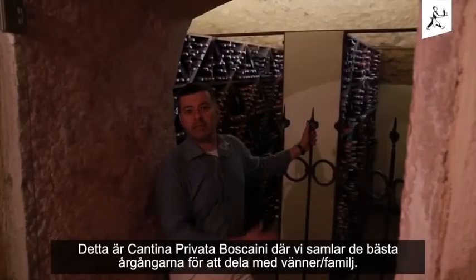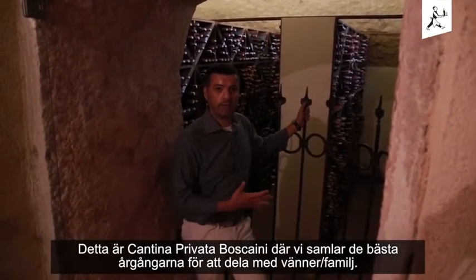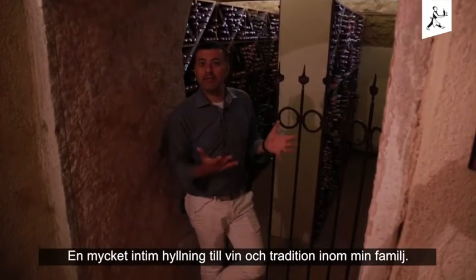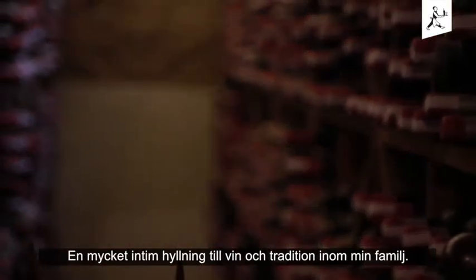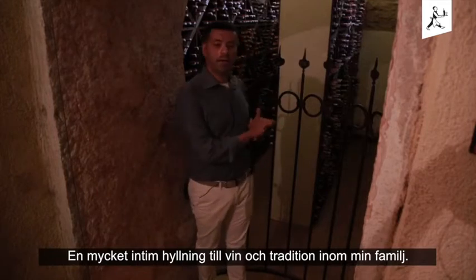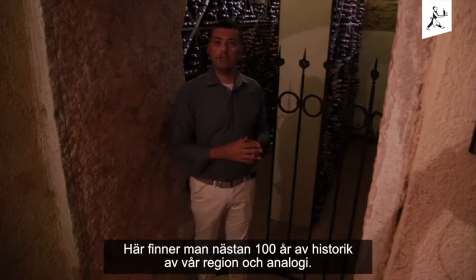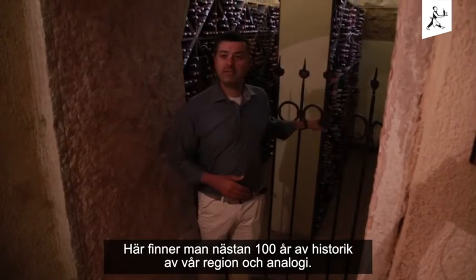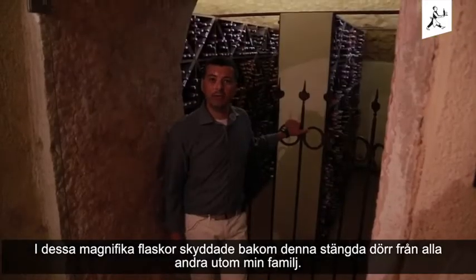This is the Cantina Privata Boscaini, where we collect the best vintages to be shared with friends, and it is a very intimate celebration of wines. As is the tradition of my family, we started to keep these wines aside. Here we have nearly 100 years of history of our region, of our enology, in these magnificent bottles that are saved here, you see, protected by this gate from everyone else but the family.